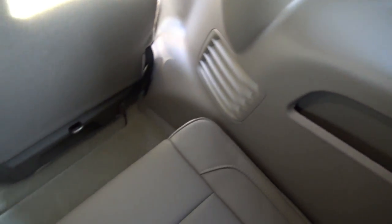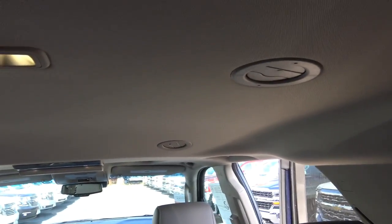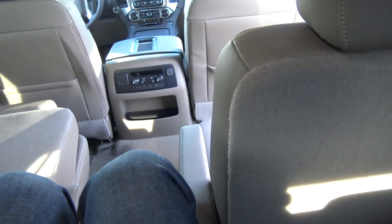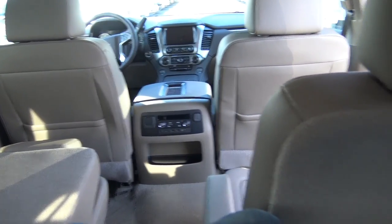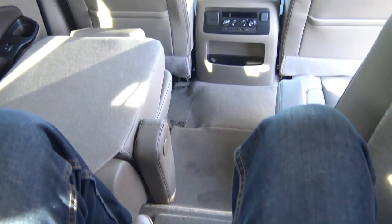Now, sitting back here in the Tahoe, it's a little bit of a challenge due to the high floor here, and that decreases the legroom a little bit. But you do have dual cup holders as well as a 12 volt power outlet, LED map lights, and rear air vents, which is nice. But if you're looking for more passenger space for the third row, I suggest checking out the Suburban. And if you're looking for more cargo capacity too. But I really love this with the second row captain's chairs, as it's just really easy to get in and out of the third row, which is really nice.